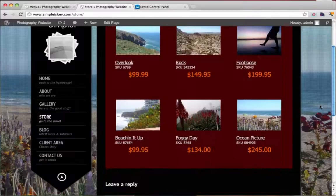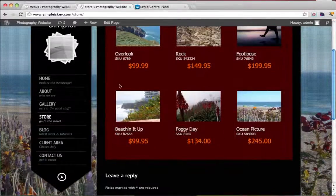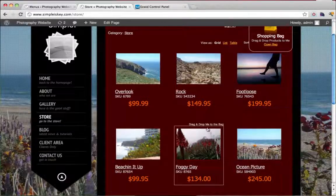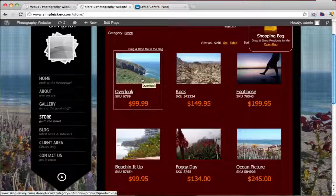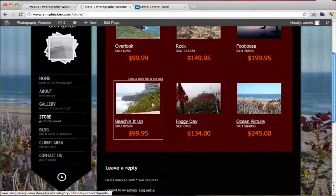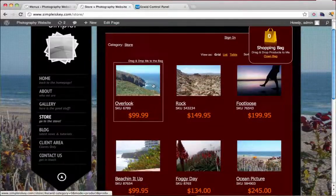Alright, now we have this nice looking store. Maybe the red's not nice, but you can change that later. And I'll show you a little bit how to do that. But now you can have your different 5x7s or your different things on whatever you want. You can have your services here. You know, they could buy a whole photo shoot or just your images individually, or you can use your images on their website and you can have them purchase that.